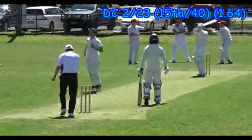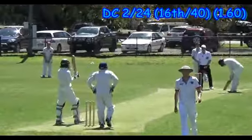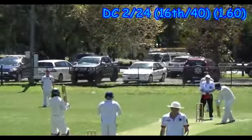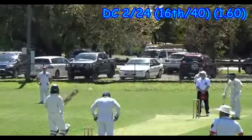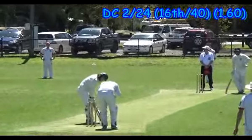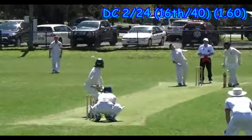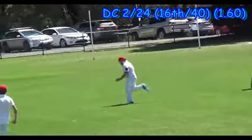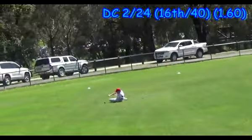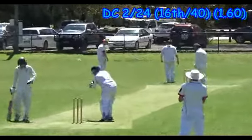Left alone, and that's the end of the over. So, we're coming into the 16th over. The score is 2 for 24. Comes into bowl. And they'll come back for two. Well glanced. Well glanced.